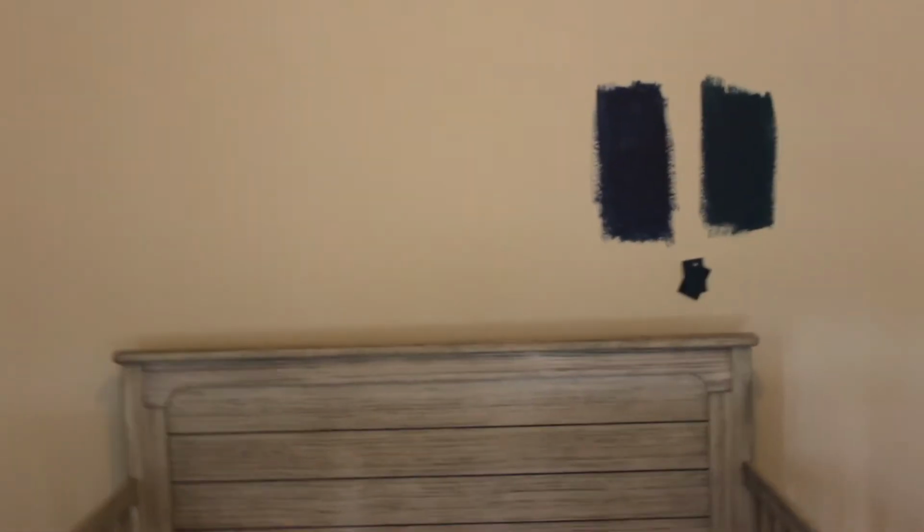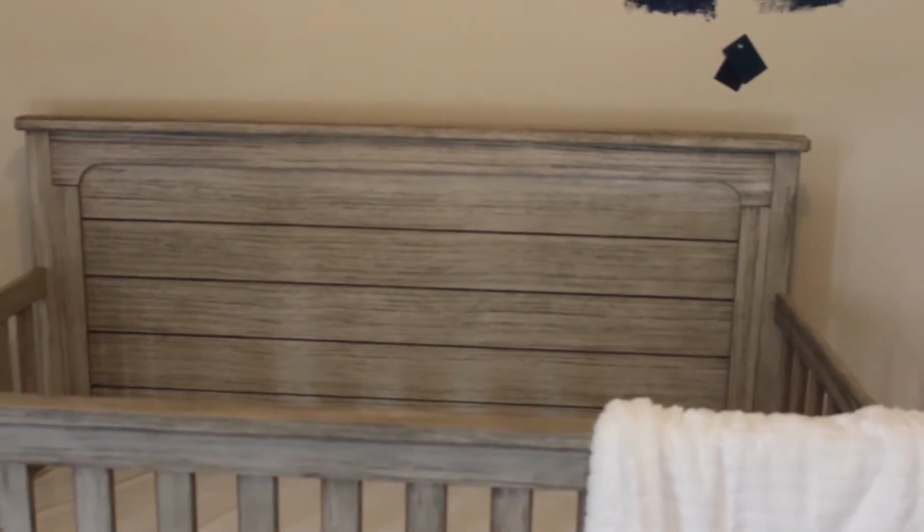And I'm going to walk you this way. So this is going to be obviously the wall with the crib, and this is going to be the accent wall. And these. So if you want to see, when you look at my design board, the crib picks up a lot more brown in that photo on the design board, and in person it's actually more white and more gray toned.